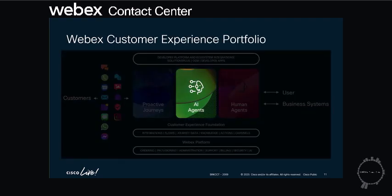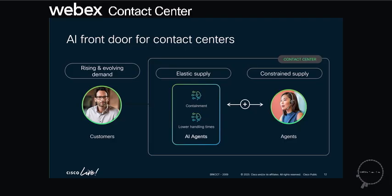Secondly, AI agents. This is a new capability I'm sure you would have heard and seen in a lot of blogs that we released. This is being introduced, an autonomous AI agent that can help our customers to be more effective. It can streamline business processes and reduce manual effort. That's what we all need. And thereby improve efficiency, especially for simple issues that customer need quick resolution. So that makes the AI agents to be the front door of contact centers.